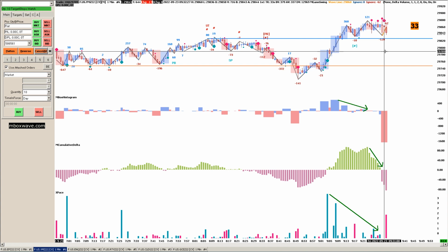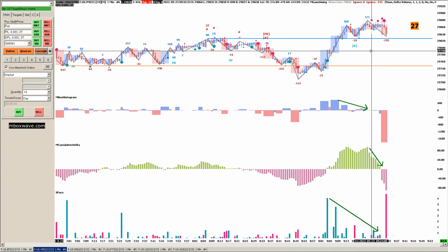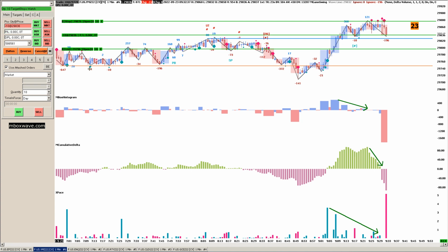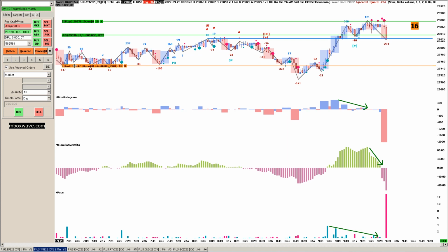This could very well be a legit short right here. You know what? I'm gonna get in. All right. So I think for now I'm gonna put my take profit at this previous level of support.